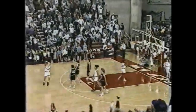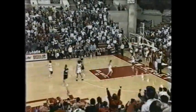They have 5 seconds to go the length of the court. We're down to 4. Here's 3. Eichenberg behind the back. Robinson puts it up, traveling. With 1 second, Robinson had time to get closer.